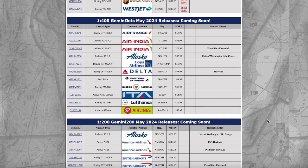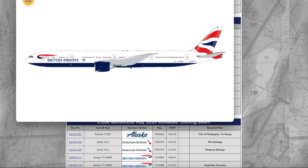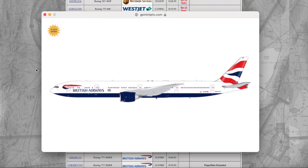Alright, next up. And we do have the flaps extended version of this aircraft right there. So coming in at a $10 price increase. Just the main difference is that this aircraft is now flaps down.